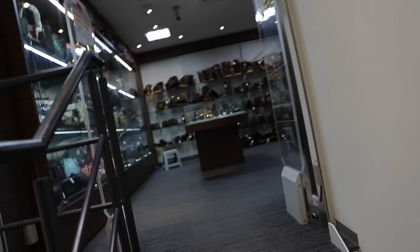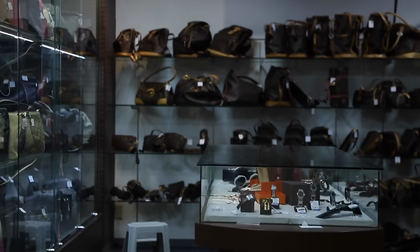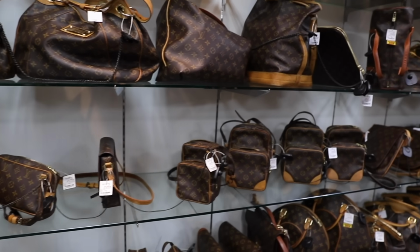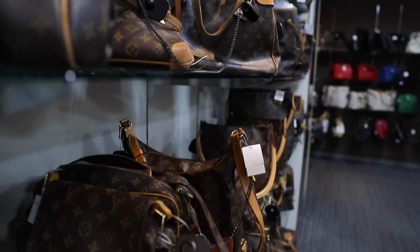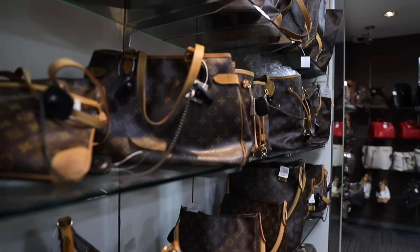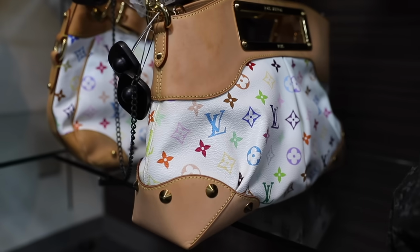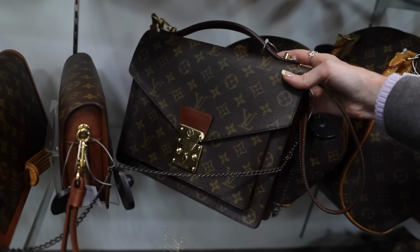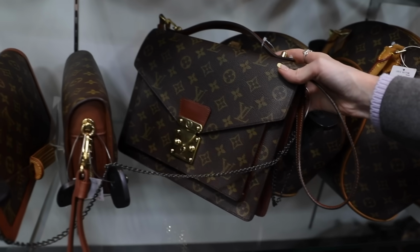There's an upstairs section here too. Now the stuff upstairs is the sort of older stuff. It's not quite as good as the stuff downstairs, but look how much there is. Look at the selection. It's $1,000. That's a really cute bag.